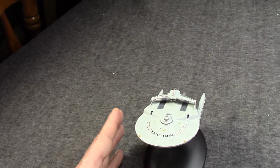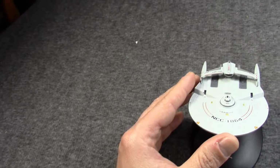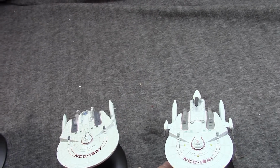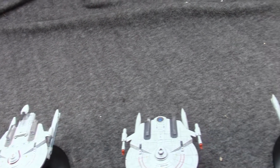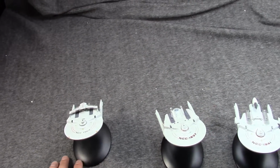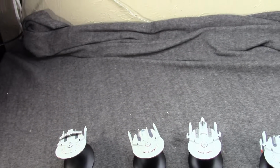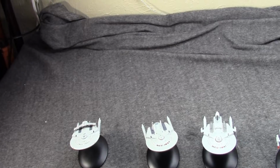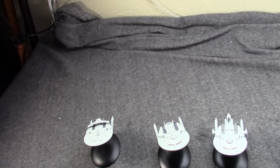Can you see the difference? There are differences. I actually did kind of a compilation with 4 of these back in the winter, because I thought that was all we'd ever get from Eaglemoss. I couldn't have dreamed they would have done the Antares version, but hey, why not?